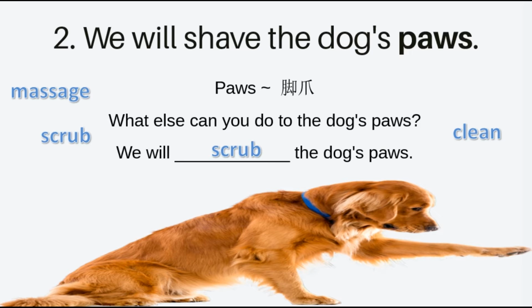We will scrub the dog's paws. We will clean the dog's paws. What else can you do to the dog's paws? Say one now.